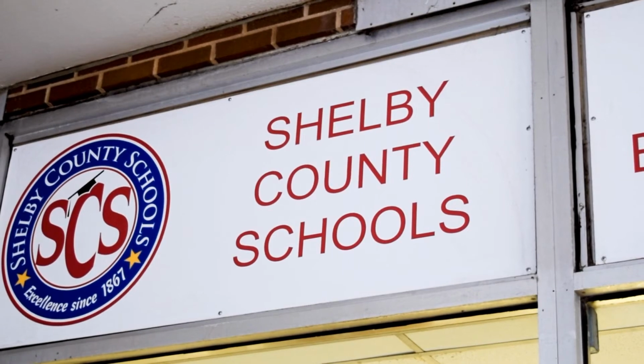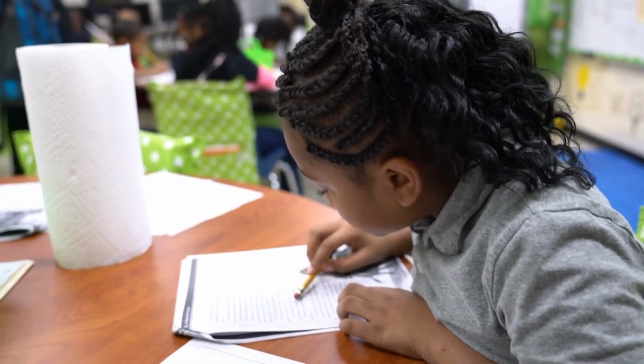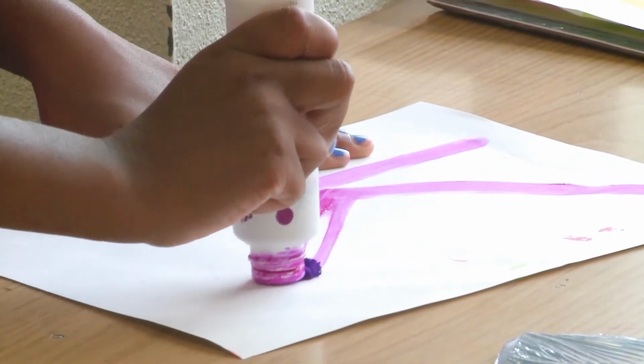The Shelby County Health Department and Shelby County Schools are working together to meet the needs of our children and families. The health and safety of our county's children is our highest priority.